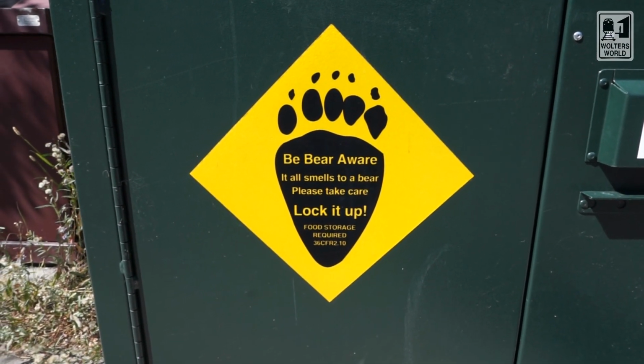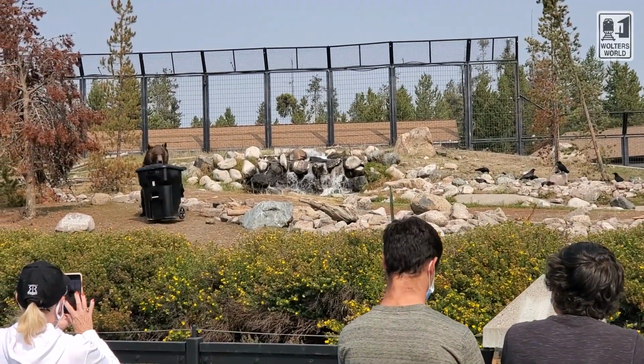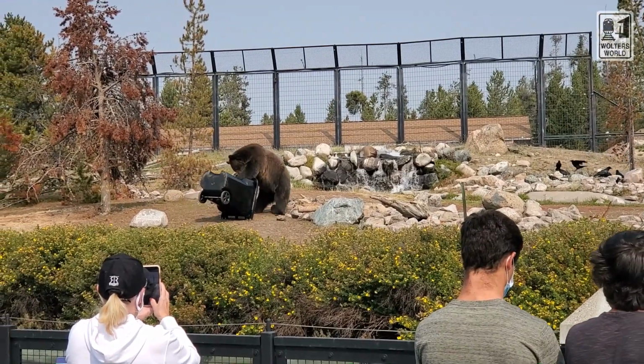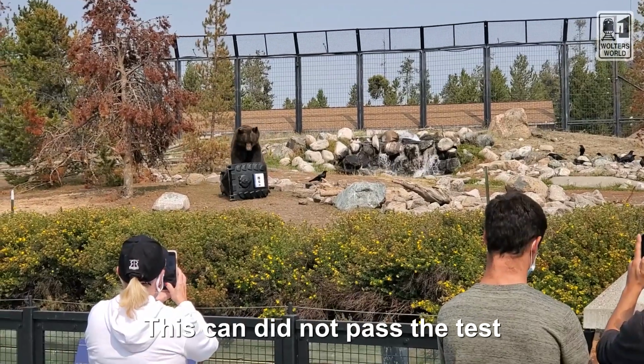Make sure you're using those, especially if you're going to be camping in the parks. They have storage areas to help you out, but it's also a good idea to bring your own stuff. And that's what's funny: if you go to the Grizzly and Wolf Center in West Yellowstone, they actually test bear-proofiness on things. For those garbage cans or coolers and things like that, you do want to make sure you have the right kind of stuff to store it.